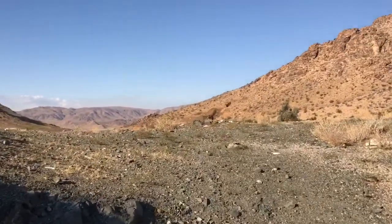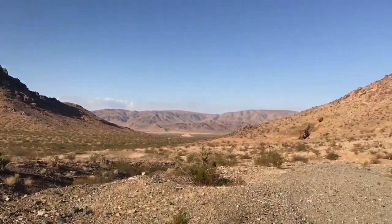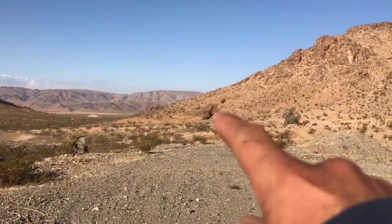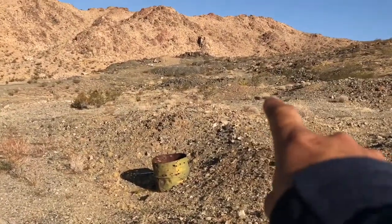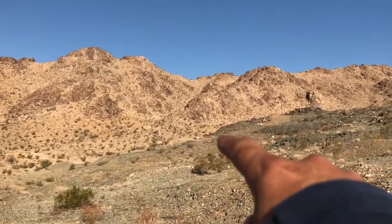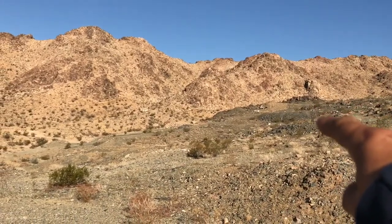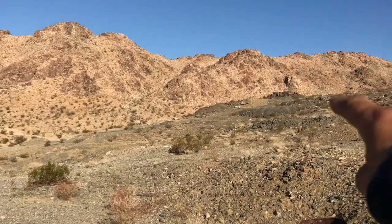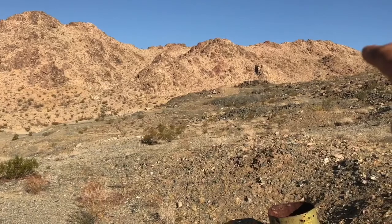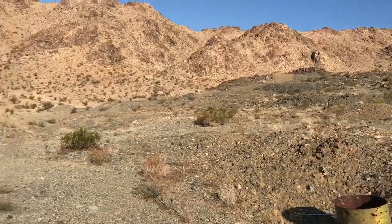Okay, see if we can't find something else. I think we might have one more chance at a mine here. That's where we started. Right down here is where we just were. But I'm looking up there on that ridge and I see cement pilings, platforms, and tailings. So those tailings had to come from somewhere. I'm guessing there's a shaft up in here. So we'll go check that out next.